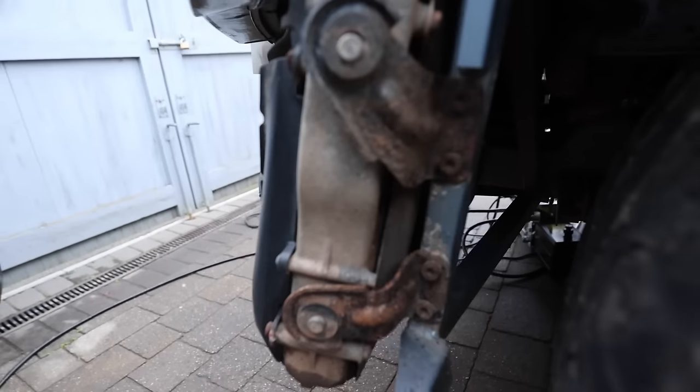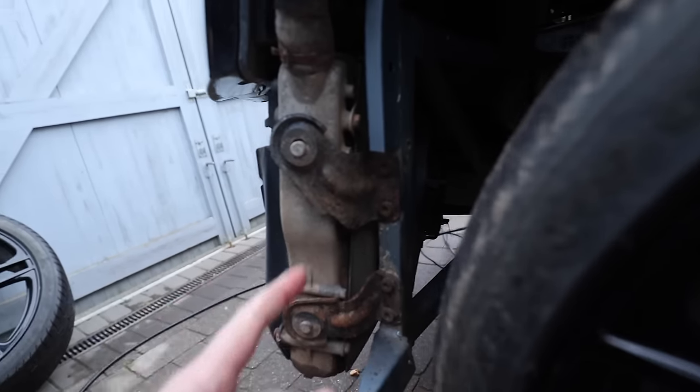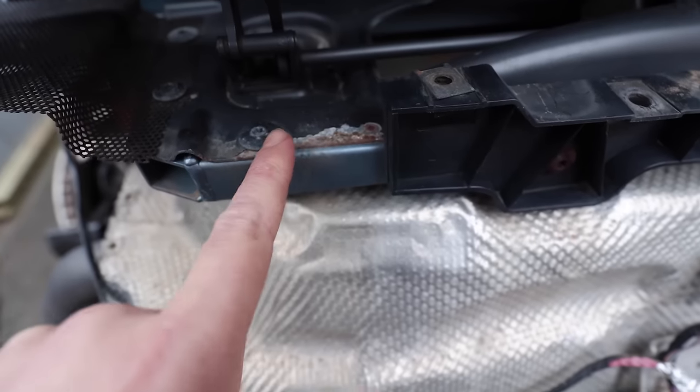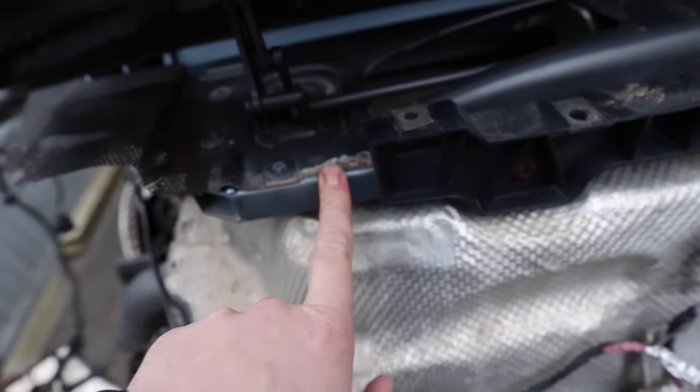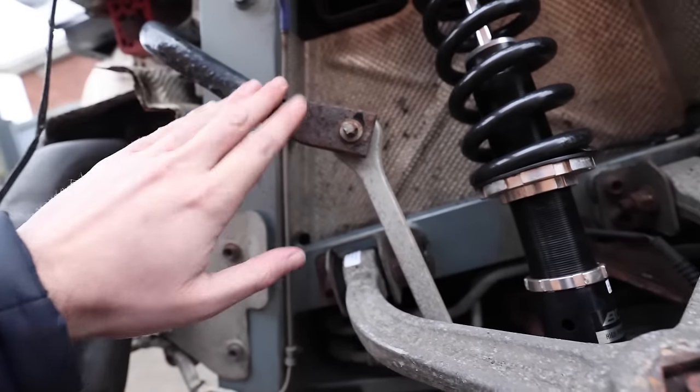Now, we could just chuck this car back together and get it straight back on the road pretty quickly really, considering we've got most of the parts that we need. But this car isn't perfect, and I want to make it the best it can possibly be, and there are a few things that need doing in order to do that. Because there is a bunch of parts like this which are just looking really, really rough. So I want to try and sort that out by giving this car that extra little bit of attention to detail and really tidying up all these bits which have got a little bit rough over the years.